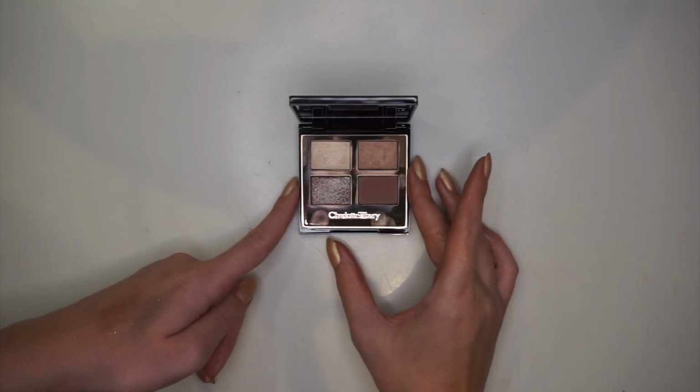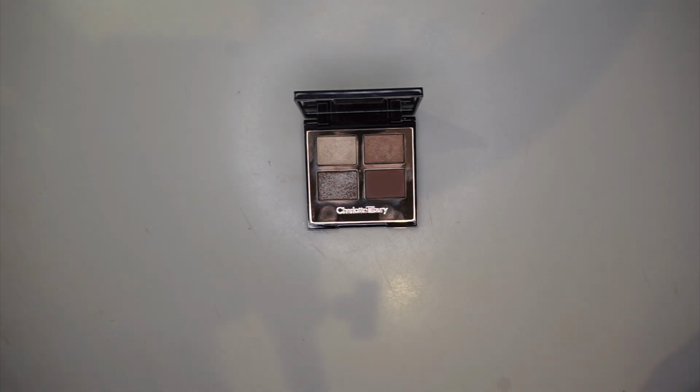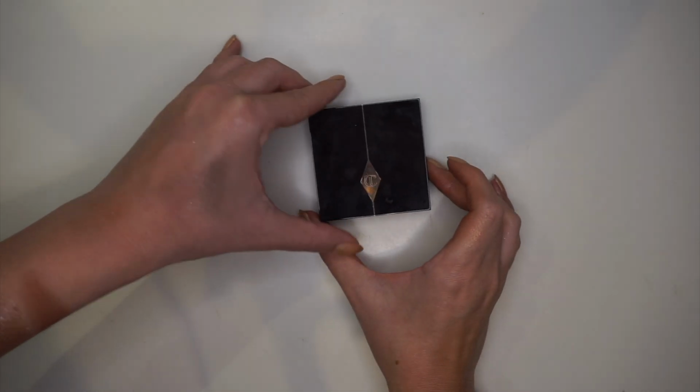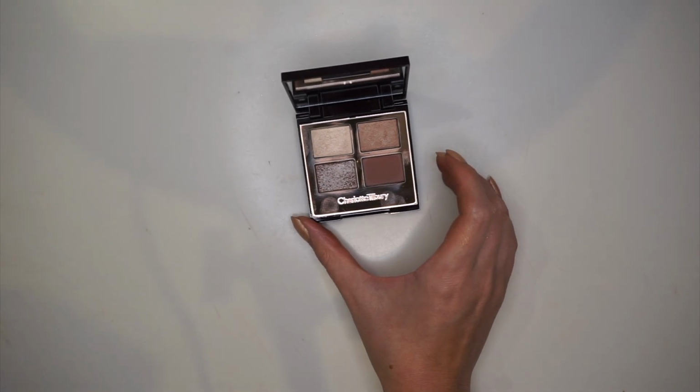So, when it comes to this palette, do I need it? Absolutely not. Although I couldn't really find exact dupes for everything, it's just very redundant, and I have shadows like this in my collection, maybe not exact, but very similar shades. Will I declutter it though? I'm not sure yet. It's a really nice compact little palette. It's very stunning. It's Charlotte Tilbury, which is nice.